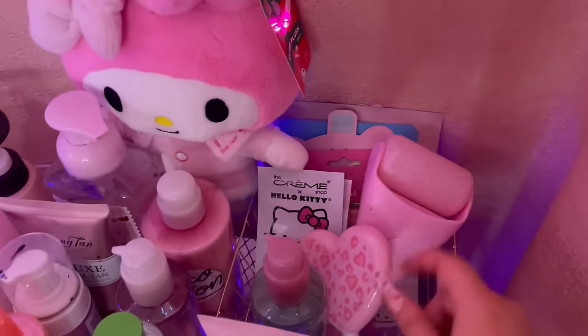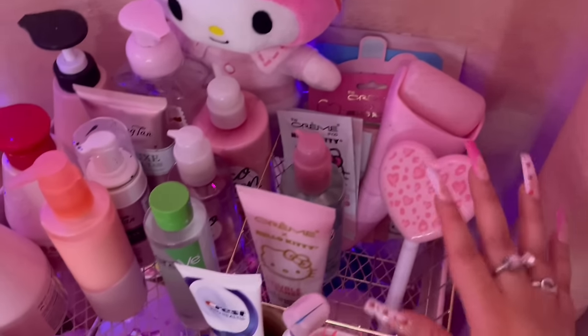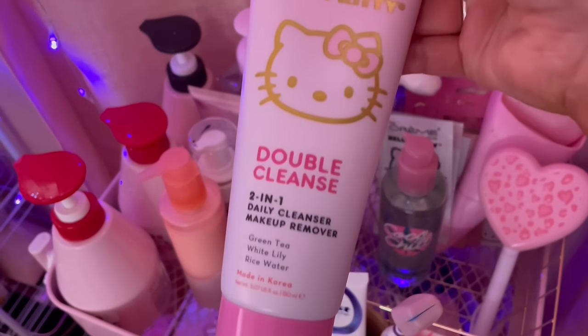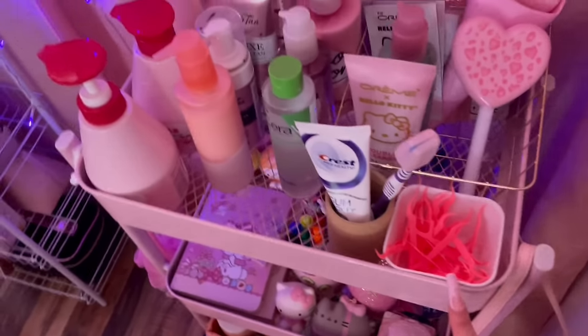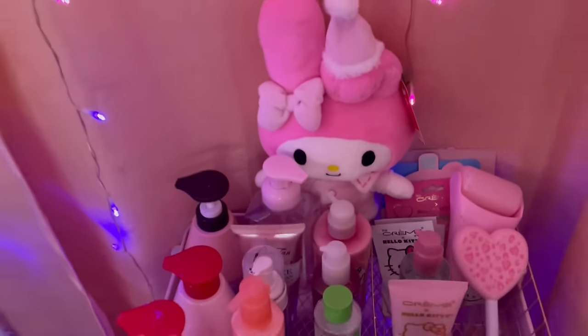I absolutely love my ice roller. I got this from Amazon. Oh my gosh, it feels so nice on your skin. I have this Hello Kitty double cleanser. It's actually pretty good. And then I just have some floss, and then I have a little plushie. I didn't know where to put her, so I put her right here.